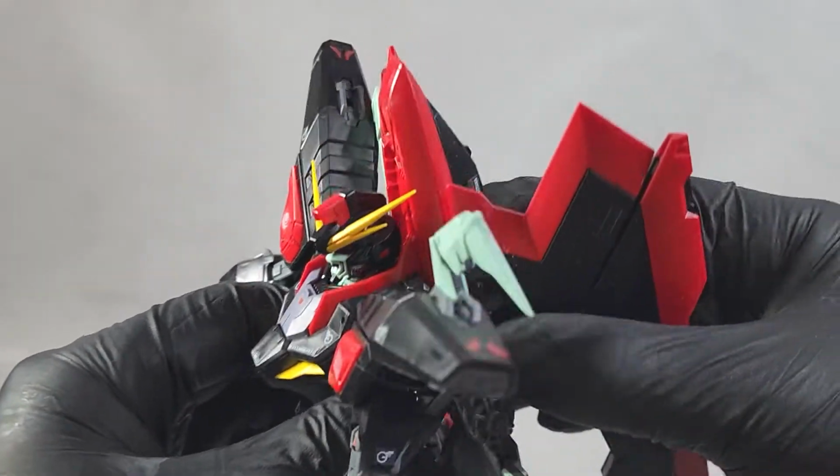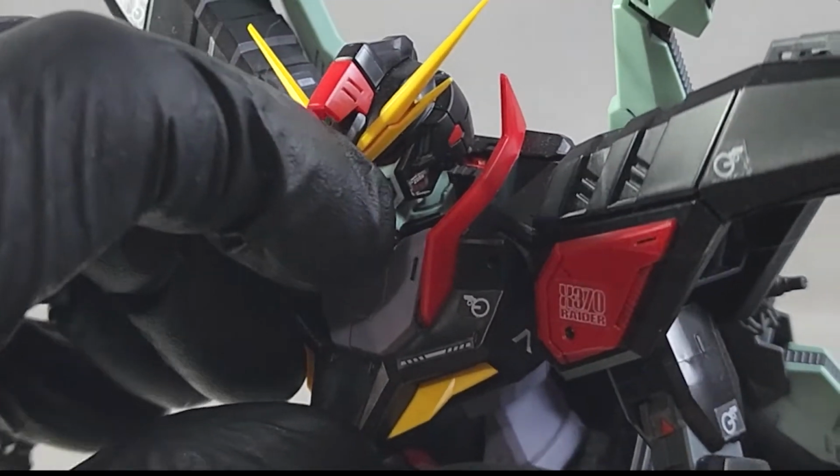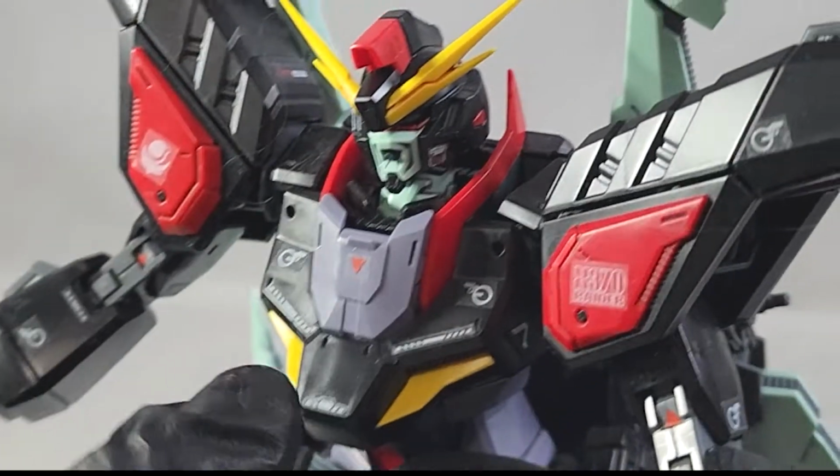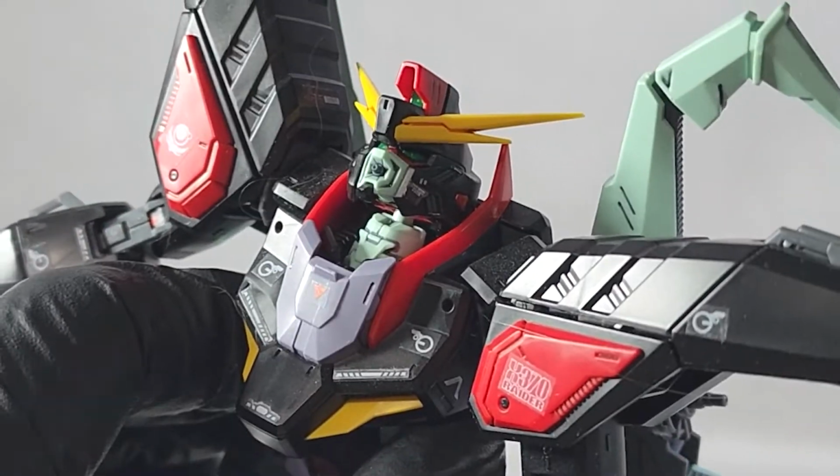So let's start transforming. And before you begin, I highly recommend removing the backpack, it's gonna make it a lot easier. Now on the collar, there's this piece over here which you could pull down, unlocking the neck, allowing the whole head unit to retract into the body like a turtle, after which tilt the head all the way up.